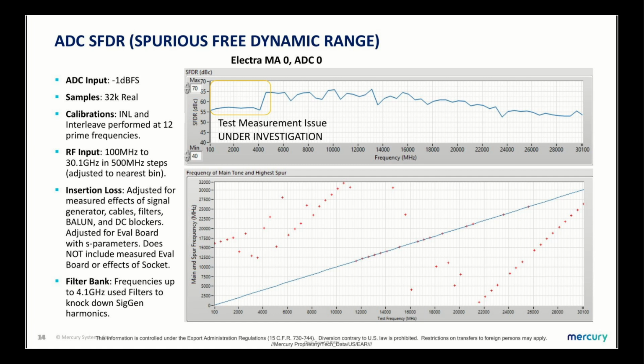The first little zone here I've kind of boxed, and I think this is probably related to my filter bank and not de-embedding that correctly, because there's this big sort of hop that wouldn't make sense for that to be real.